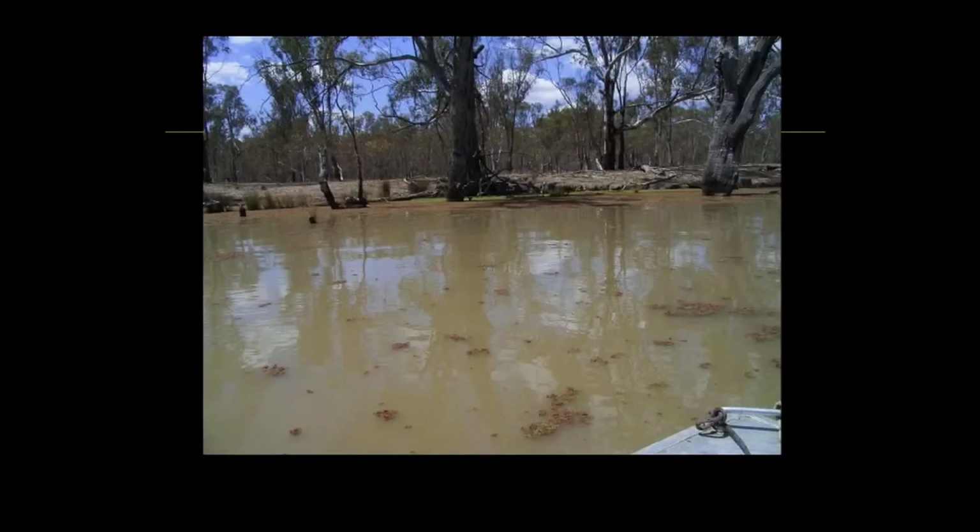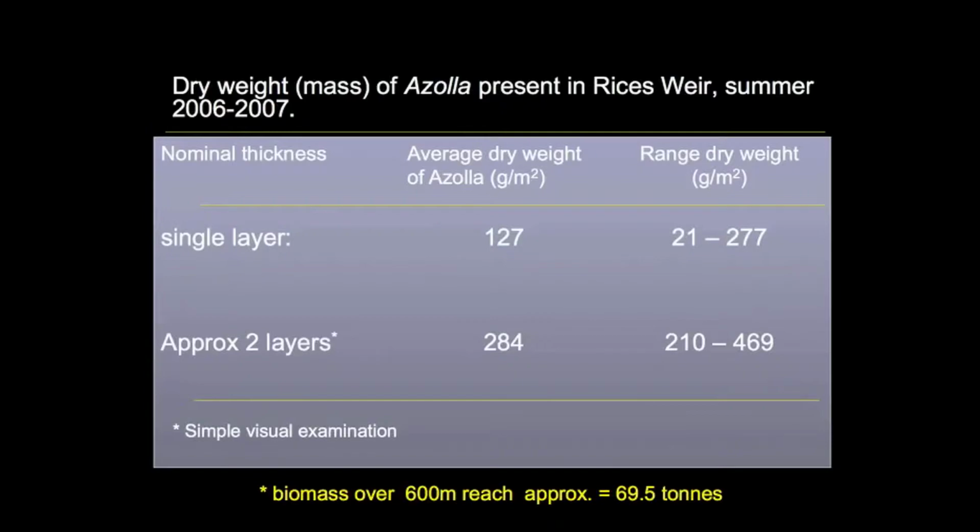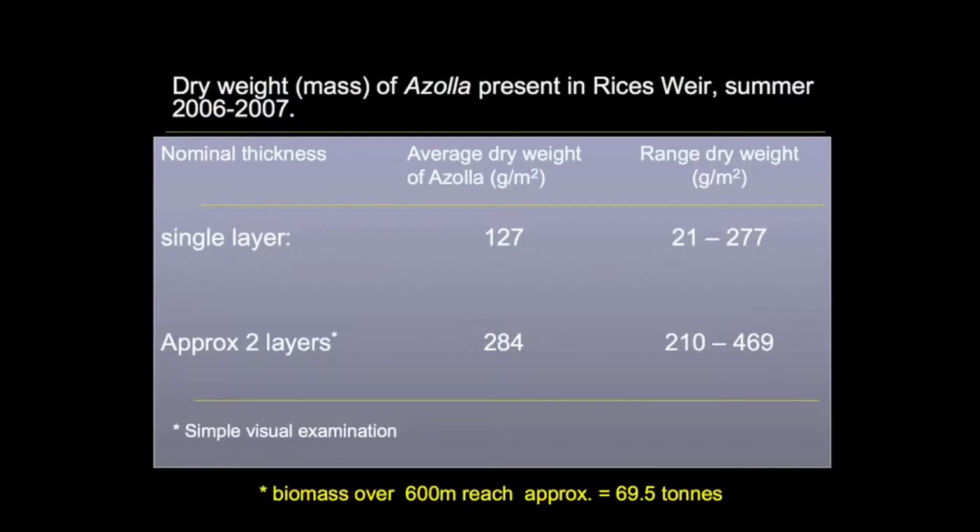That's the picture you got towards the end of the study period, where Azolla had pretty much died away, so the huge blanket had gone. Just a couple of other things we had to do. We were interested to find out how much Azolla was there. We did this for a couple of reasons. The CMA were really interested to know whether they could harvest the Azolla and use it for something else. So we took some measures, and it's fairly difficult to do with a lot of accuracy, and as you can see, there's a huge spread in the numbers.